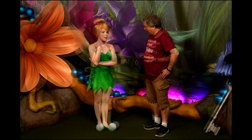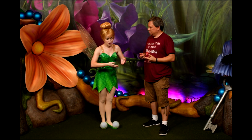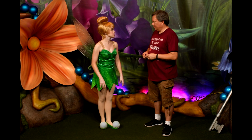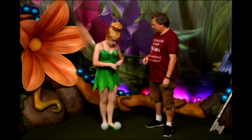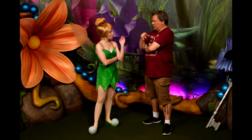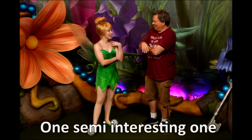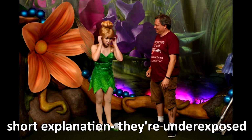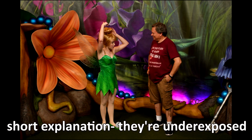So here's Tink that kind of looks like she's doing the robot, but as you can see, it's just us talking and talking. Oh yeah, and still talking. And not doing anything. Oh, and then Tink was actually showing me something in her hair and playing with it a little bit, but honestly, they're photos that aren't worth shooting, let alone giving to a guest. I would be embarrassed as a photographer to have a series of photos like this. A photographer would also notice that this isn't a great exposure on any of these, which is really sad since it's programmed in and should be getting a perfect exposure, and it's not.